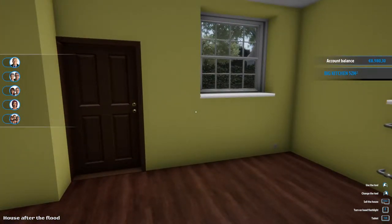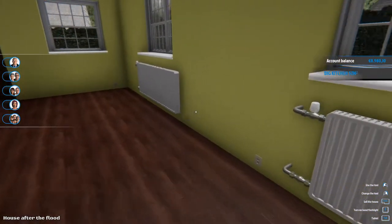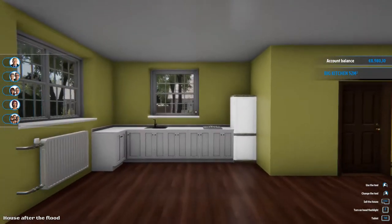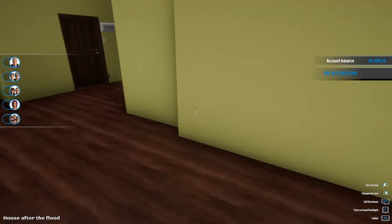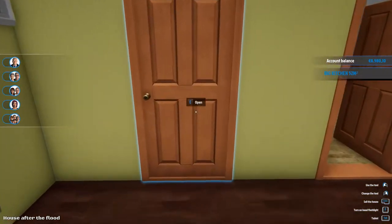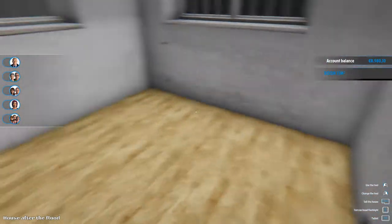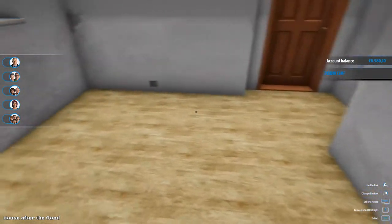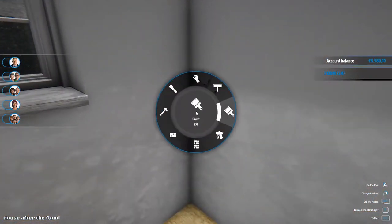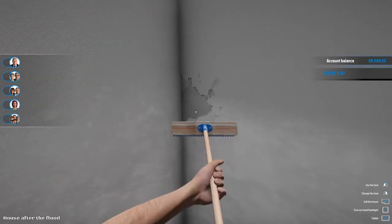We only spent 2,500, so it's defined as a big kitchenette, but it's also a living room. And I'm not sure if I'm going to make this a little office and one bedroom. I guess that is something we are going to do, but you'll have to see in the next episode.